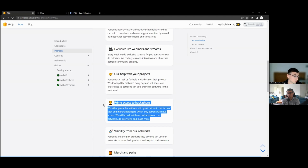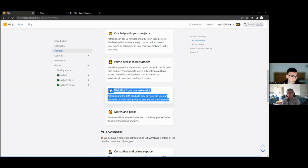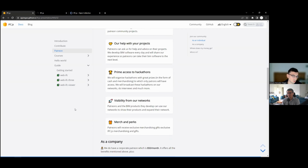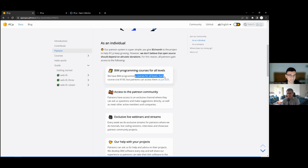We will organize hackathons, and perhaps some of them are exclusive to the patrons. We call them patrons, by the way. We also offer our networks to give visibility to what they are building with IFCjs. We are trying to not just ask for money for free or for altruism. We are looking for ways in which, in the end, everyone wins. We win because the project goes forward, but the community wins because they get things in exchange. They get money back, merchandising, and access to hackathons, streams and courses, things like that.